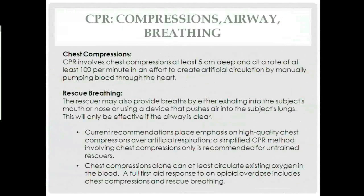Okay, CPR involves two main components. One is chest compressions and one is rescue breathing. So chest compressions need to be at least 5 centimeters deep and at a rate of about 100 per minute. These are the guidelines, in an effort to create artificial circulation by manually pumping blood through the heart. What this comes down to, again, is you have to push hard and you have to push fast. Okay, so this can be quite exhausting and quite difficult to do. I've heard doing it to the beat of Staying Alive is okay. That's how fast you want to be doing the CPR chest compressions.